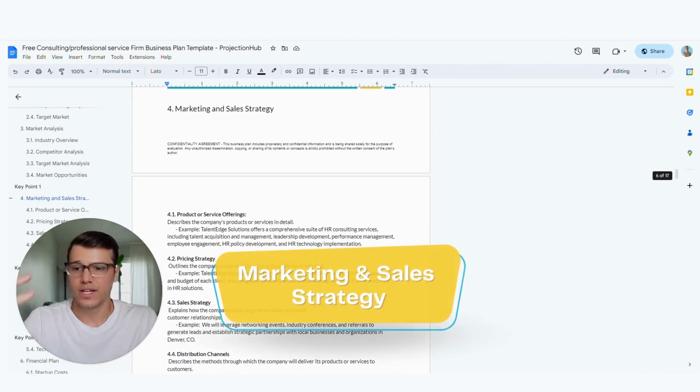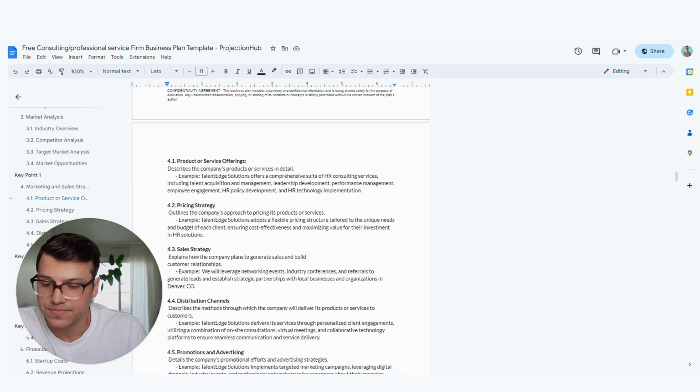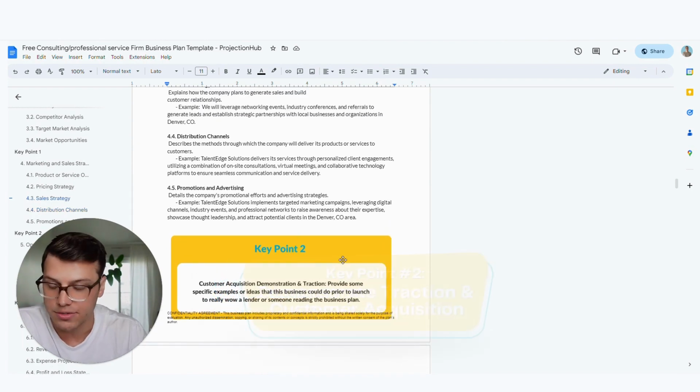Okay, moving on, marketing and sales strategy. So the market analysis was to try and demonstrate that there is a market, that it does exist. There's room in the market for us. Now, what we want to do in the marketing and sales strategy, and you can see as key point number 2 is going to bring us here, is demonstrate how we're actually going to get those customers. How are we actually going to attract those customers?